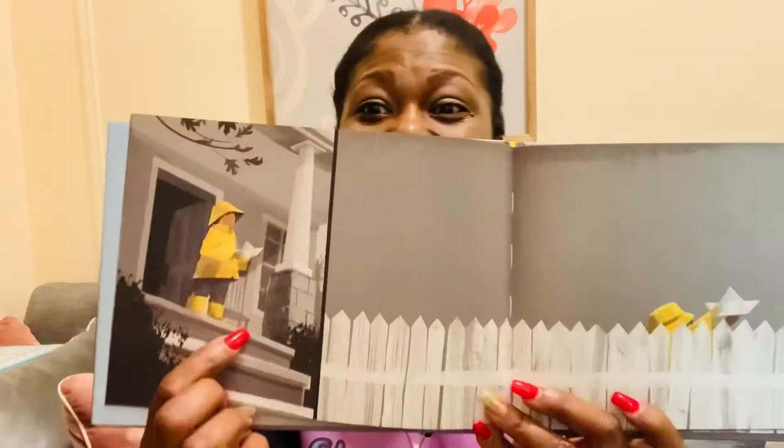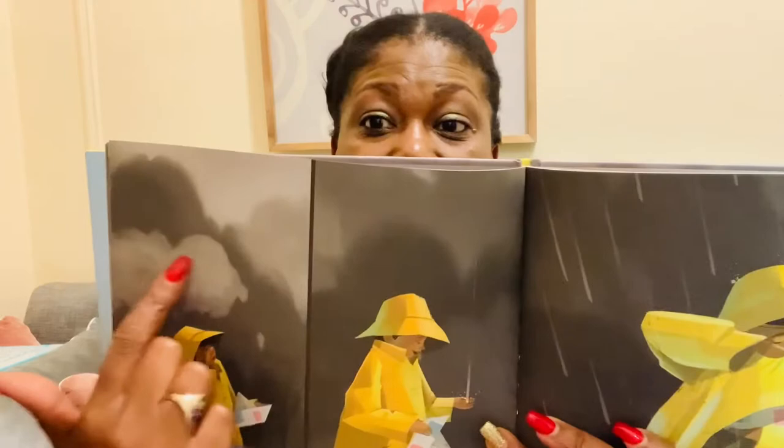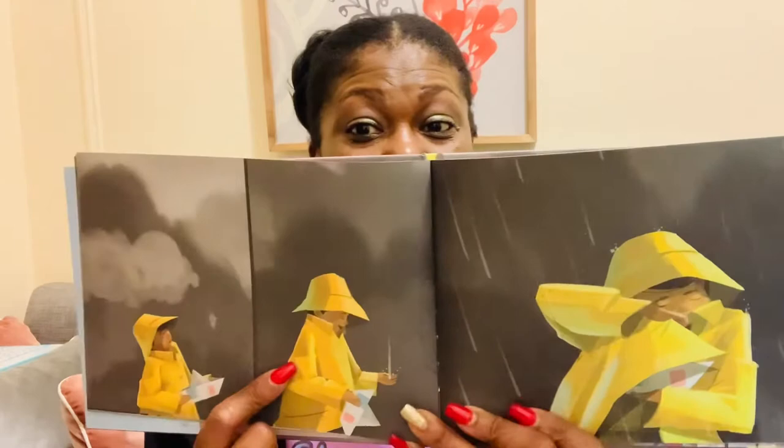They're finished! So our character came out the house. He has a paper boat in his hand. And he is moving along with his paper boat. You can see it over the fence. Where do you think he's going with that paper boat? Let's see. Ooh, and it has started. You see, rain cloud. He has on raincoat. He is well dressed for the weather.